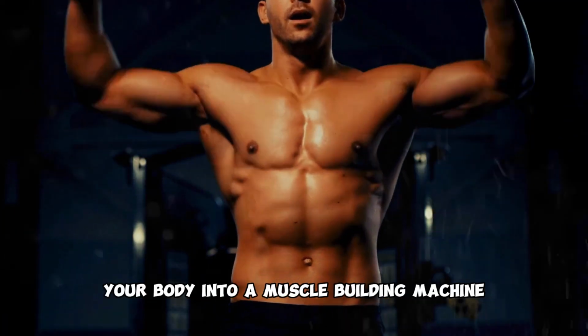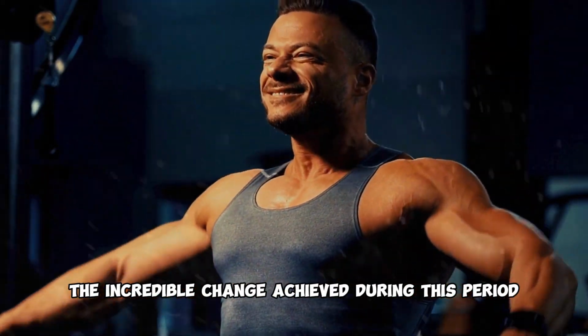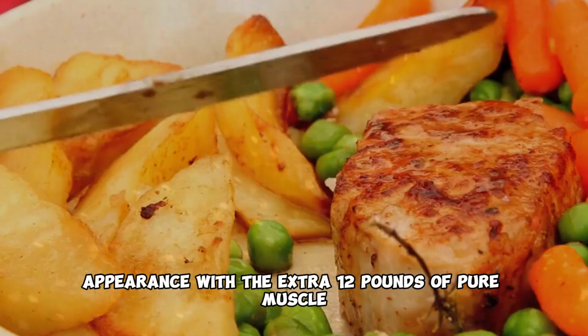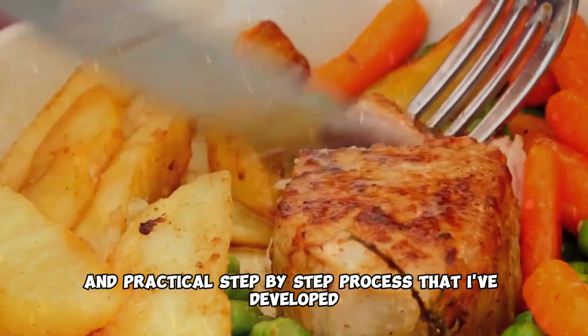Are you ready to turn your body into a muscle-building machine? Let me start by saying that you'll be amazed by the incredible change achieved during this period and the significant improvement in your aesthetic appearance with the extra 12 pounds of pure muscle. I'll explain the simple and practical step-by-step process that I've developed.